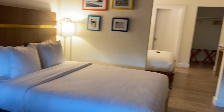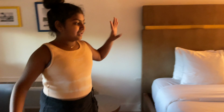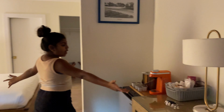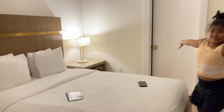When you enter, you're going to see a giant mirror, which I thought was another room when we first entered. Then you're going to see this giant, neat couch. Oh my god, I love this so much. It's so soft. Oh, this table is so cute. And we have a bed right here, a coffee machine, a lot of creamers for some reason. And then we have a whole separate bedroom.